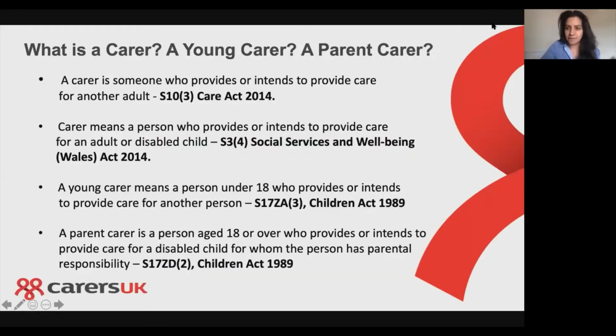So there are different types of carers. There's an adult carer, there's a young carer and a parent carer. So I'll just go through each of those. Firstly, a carer is someone who provides or intends to provide care for another adult. As an adult who is a carer, that definition of you is in the Care Act under section 10.3. So this applies to people who live in England.